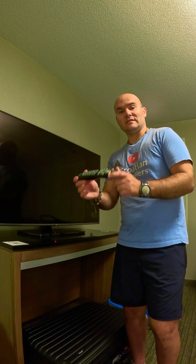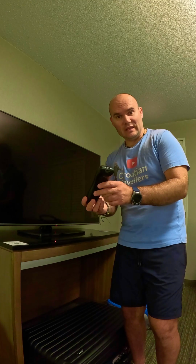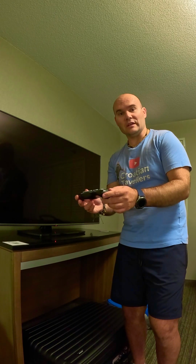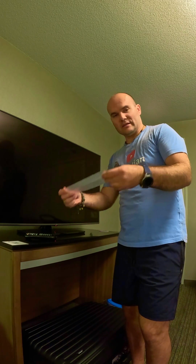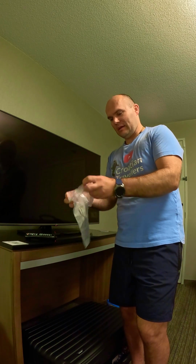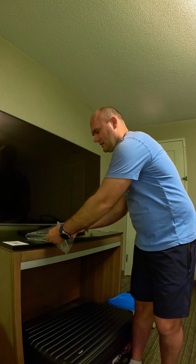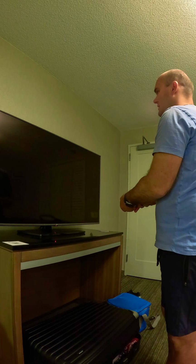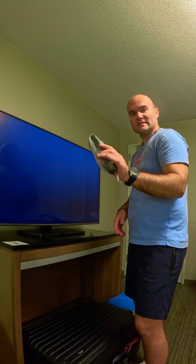So number 1 is the TV remote. In most hotels they don't clean this very often, and this is one of the dirtiest things in hotel rooms. So what we do, especially when you have small children who put everything in their mouth, you take the bag from the ice machine or a garbage bag and put the remote inside. That's it. Now you can change your TV stations and it's clean.